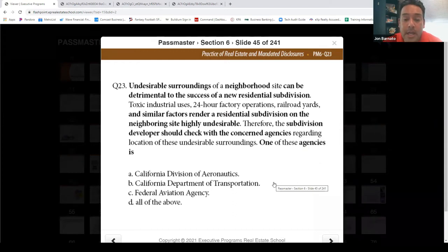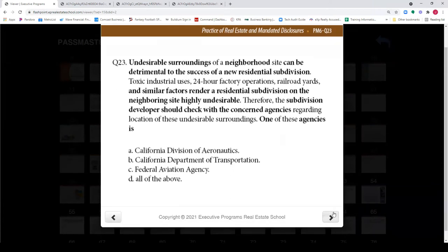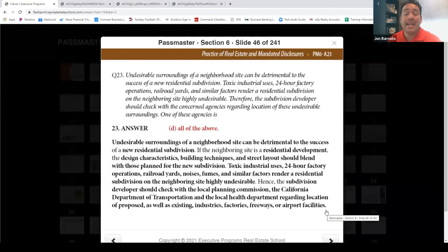Undesirable surroundings of a neighborhood site can be detrimental to the success of a new residential subdivision. Toxic industrial uses, 24-hour factory operations, rail yards, and similar factors render a residential subdivision on a neighboring site highly undesirable. Therefore, the subdivision developer should check with the concerned agencies regarding the location of these undesirable surroundings. One of these agencies is... Correct. There are many agencies you should check with.